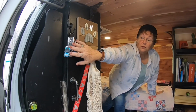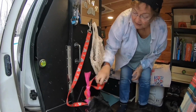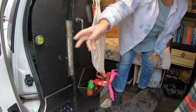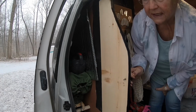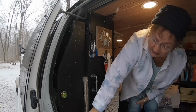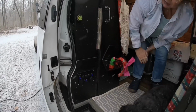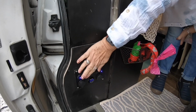So here's the keys that operate Jack, the runaway. We have Herky's leash. We have down here our flashlights, Ed's headlamp, and Herky's little poopy bags. And then we have a door, and in here is like our closet where we store things, our vacuum, our chairs, stuff like that we don't need every day, but we need. And then this is our little central everything. We can plug in our stuff, turn the lights on and off, refrigerators, heater, stuff like that.